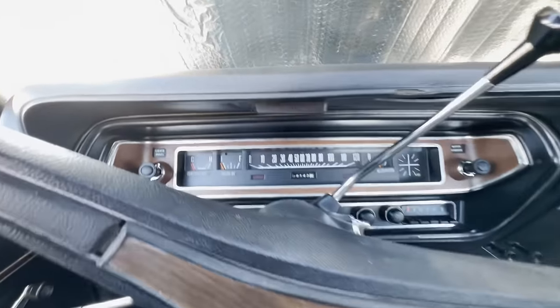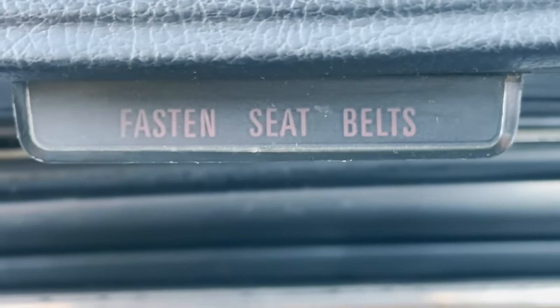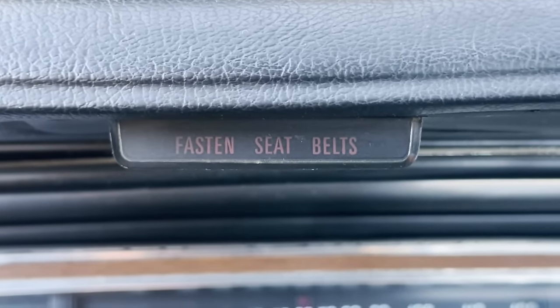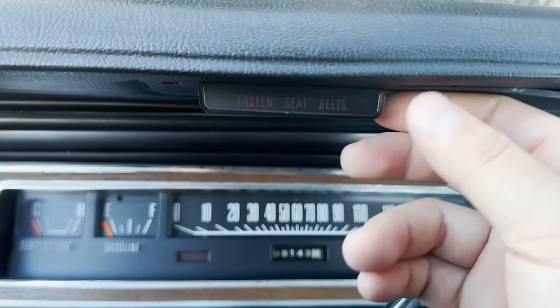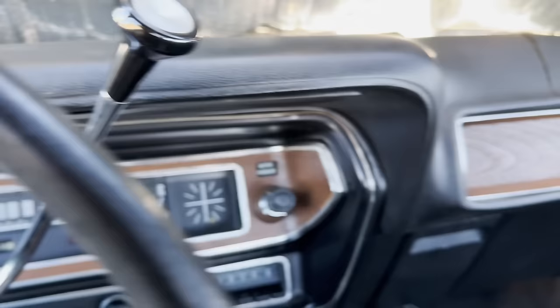Another thing I noticed is a fastened seat belt light, perhaps. I don't know if it actually lights up. It looks like there could possibly be a bulb in there, perhaps. I'm kind of curious, actually, how that functions.